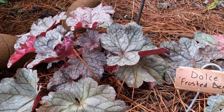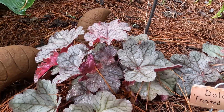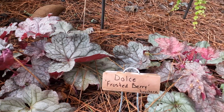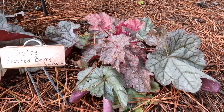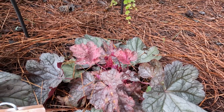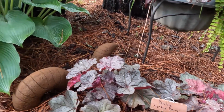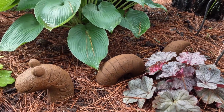Sometimes we struggle with euchras in the South because we're so hot and humid and they just don't do well in the landscape. So far, these are doing really nice, doing really well. And so we will see how they do and then decide whether to offer them next year here at the nursery or not. And then of course, Herm the Worm.